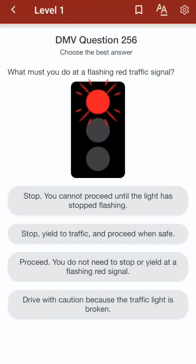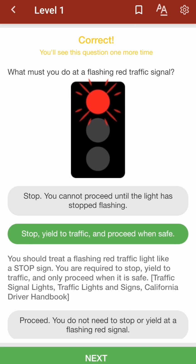Question 256. What must you do at a flashing red traffic signal? Answers: A. Stop. You cannot proceed until the light has stopped flashing. B. Stop, yield to traffic, and proceed when safe. C. Proceed. You do not need to stop or yield at a flashing red signal. D. Drive with caution because the traffic light is broken. The correct answer is B.